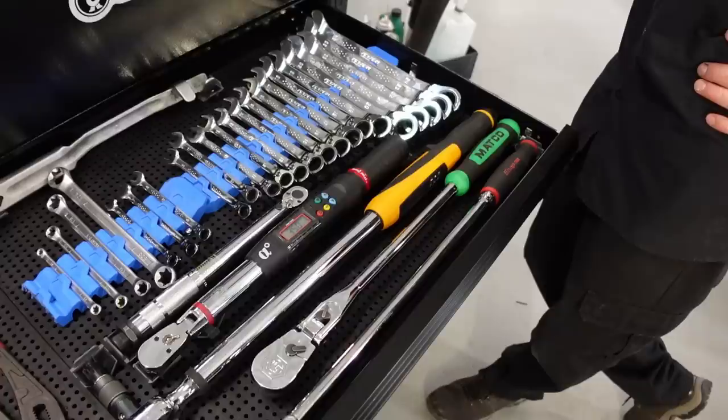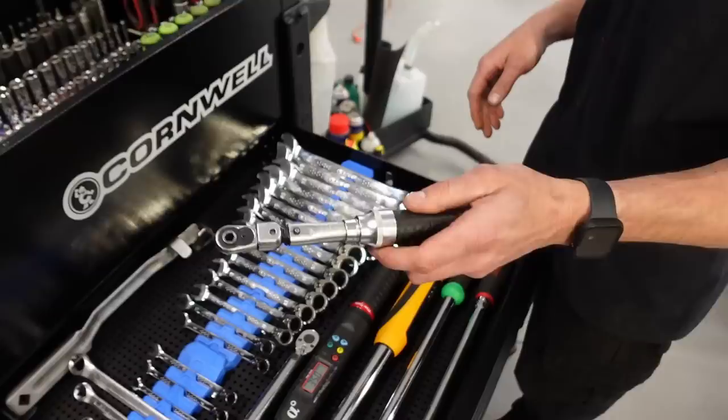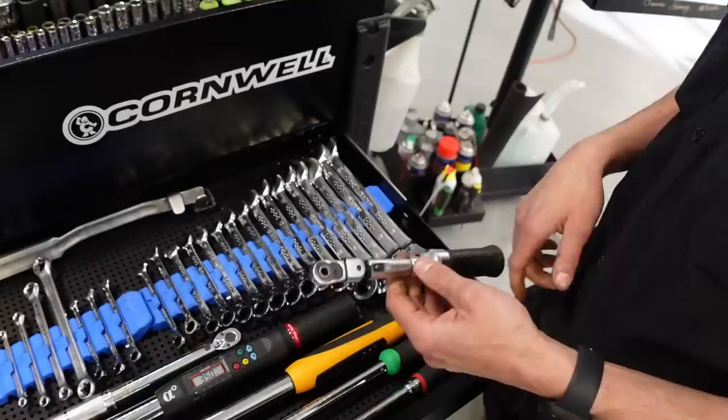And then a small quarter inch there, I see. Yeah, that rarely gets used. This is a Mercedes specific torque wrench that only goes up to 12 newton meters, so I don't really have a use for that. That's only inch pounds. Everything German is newton meters.